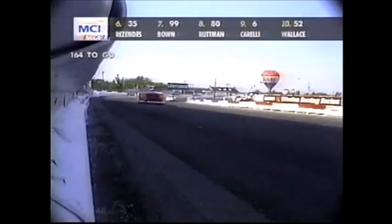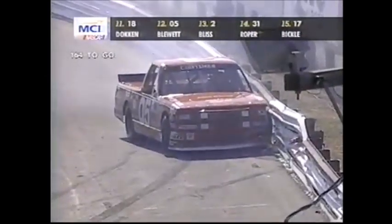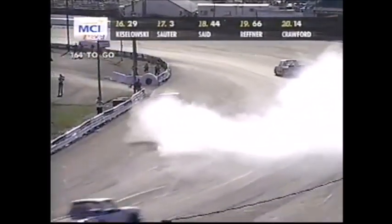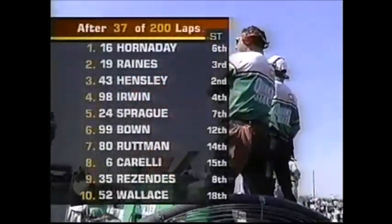And really, in that respect, it's no different than a big track. If you get out of the groove, problems. That's the local favorite, John Blewett III. And now everybody is locking up their brakes to try and avoid Ron Hornaday, the leader, as John Blewett III finds a wall between turns 3 and 4. He won earlier today in the modified race here at Flemington. It's not likely he'll win this one.